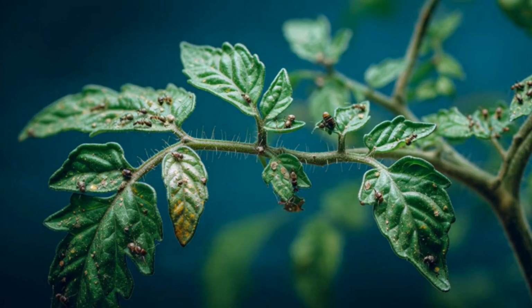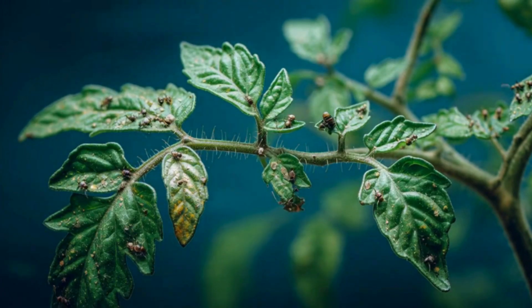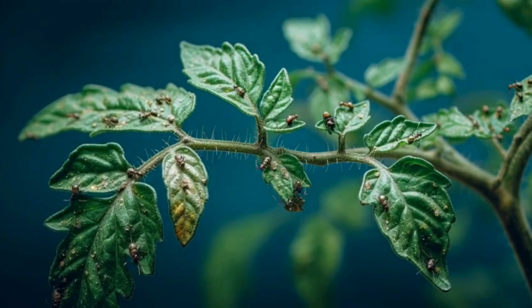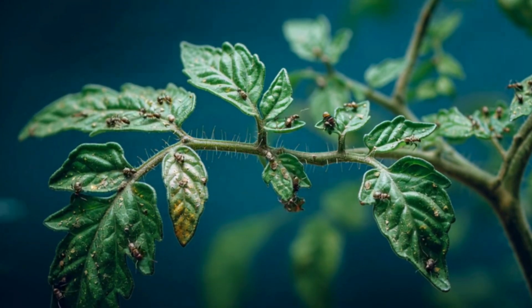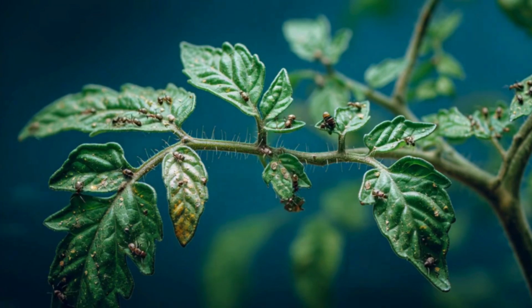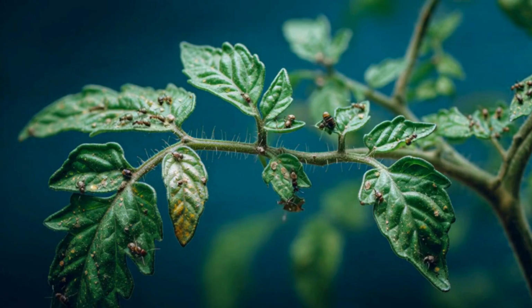Cause 4. Pests and diseases. Pests and diseases can also stop plant growth. Common issues include aphids and fungal infections. These weaken the plant and reduce growth. Solution: use neem oil or proper pesticides to control pests early.